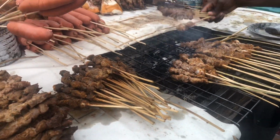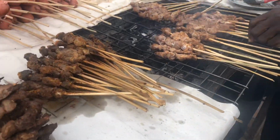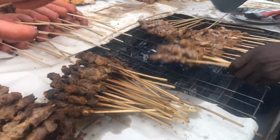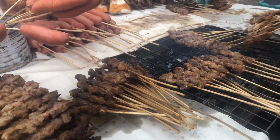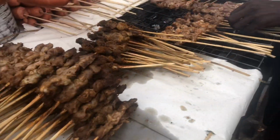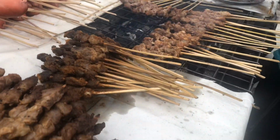Wow. So guys, you can see here the meat is very affordable to buy. You can get one for 1 cedi, 2 cedis, or 2 cedis 50 pesewas. Very cheap. So guys, you can come here, Mayosa's pub, and you can get one and satisfy yourself.